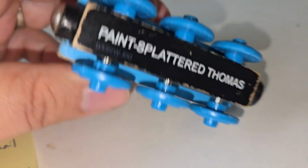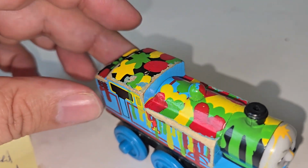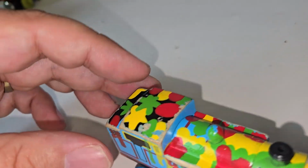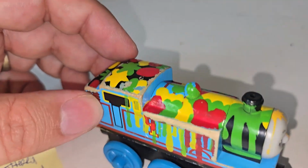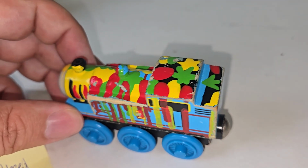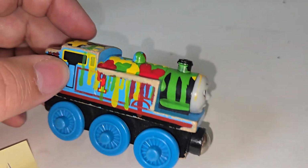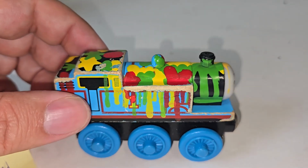Now we have a Paint Splattered Thomas Wooden Railway. Usually sells between $11 and $15 on eBay, but this one's not in good shape. That being so, eventually he's going to end up at the flea market if I find another one. That being said, he's so cool that I'm going to keep him in the collection for now, just because I love that paint splatter design. And until we find one in better shape that's not marked up like that, we are going to just keep that one for the collection and then eventually put him down to the flea market.